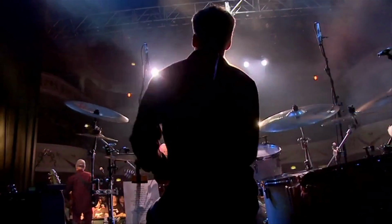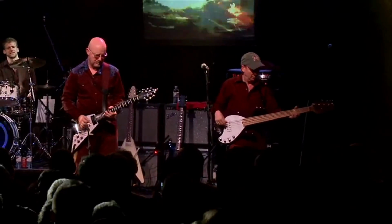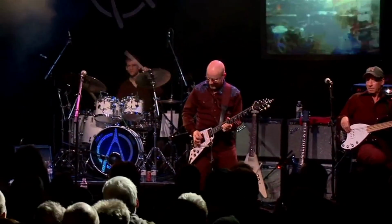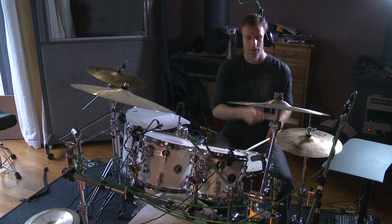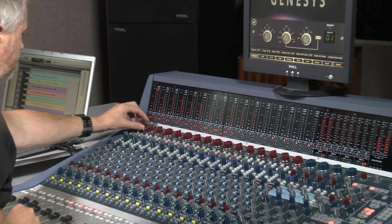I've been playing with Wishbone Ash for the last 4.5 years. And although we spend a lot of time on the road, there's still time between tours, where I'm at home in the studio recording drums. Really, joining Wishbone Ash was the motivation to get a proper console in the studio. So rather than spending a lot of money in somebody else's studio and being pushed for time, we could hang out here and spend our time working on the material. And we know we're going to get a professional product.